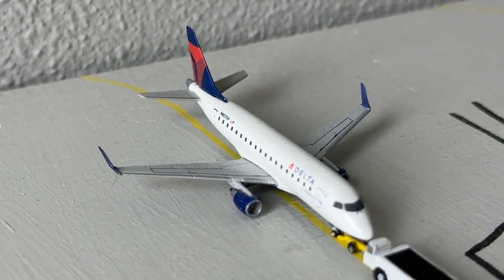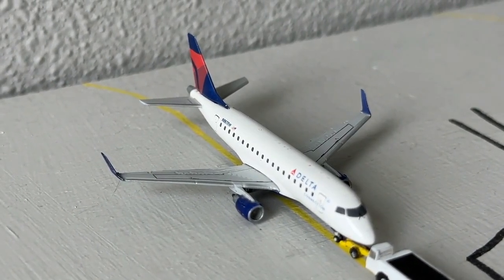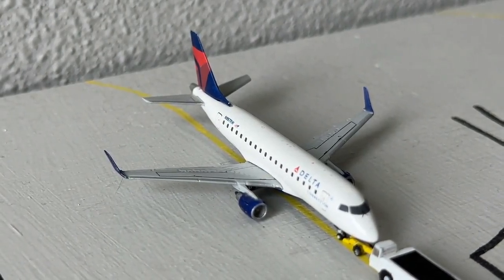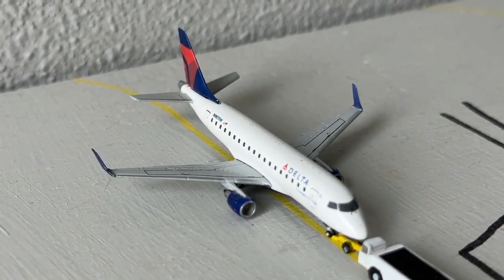Certainly nice to get to see this substituting for an aircraft we all know and love dearly. I'm really excited to see. Hopefully GeminiJets make that in the future, or who knows at this point. But I would love to see them round out the RJs, because if they could do that, that would be a big step towards the right direction in terms of getting all of them. They just did the Republic 175, so what can I say on that?